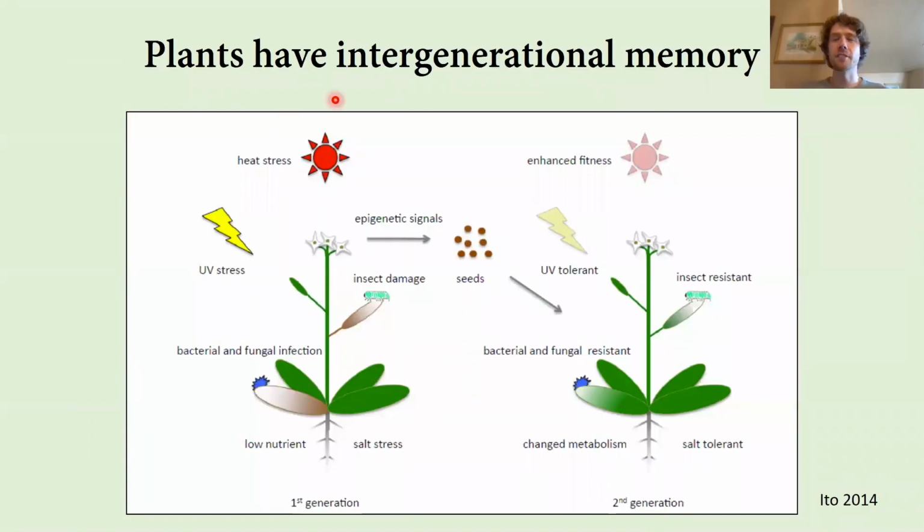So plants have intergenerational memory. All of these different types of stresses can be inherited by the next generation to be more resilient to whatever stress it is: heat stress, UV, insect damage, nutrients in the soil. It can become more primed to deal with high salt in the soil or low nutrients.